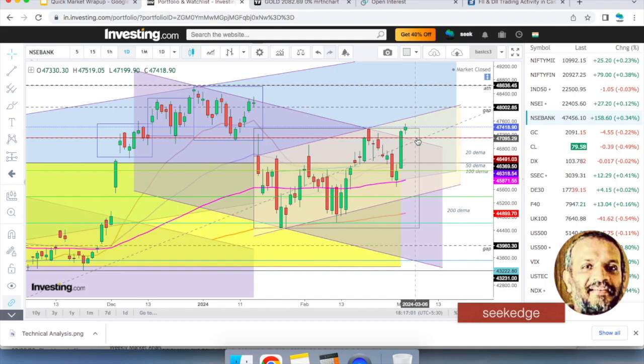If it is downside, then 47,100, which is the 23.6 Fibonacci retracement support. Then you have the 20 exponential moving average at 46,500 nearby. Then 46,300 is the 50 exponential moving average, and then the 100 exponential moving average is at 45,600.